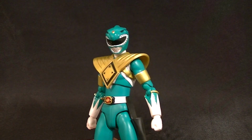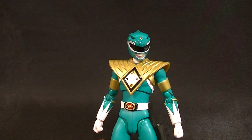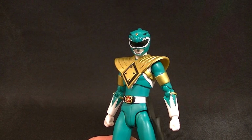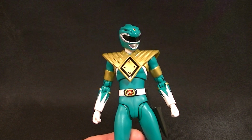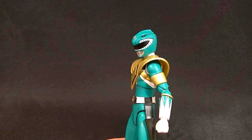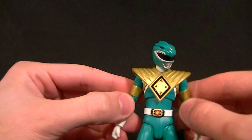For the number 6 spot, we have the SH Figuarts Green Ranger. This is, in my opinion, the best of the SH Figuarts Power Rangers so far. Mighty Morphin Power Rangers. It is basically the perfect representation of the base figure. The proportions are all nicely done, unlike the Iron Man figure where some of the proportions were a little bit off. This guy looks just about perfect compared to his on-screen presence.